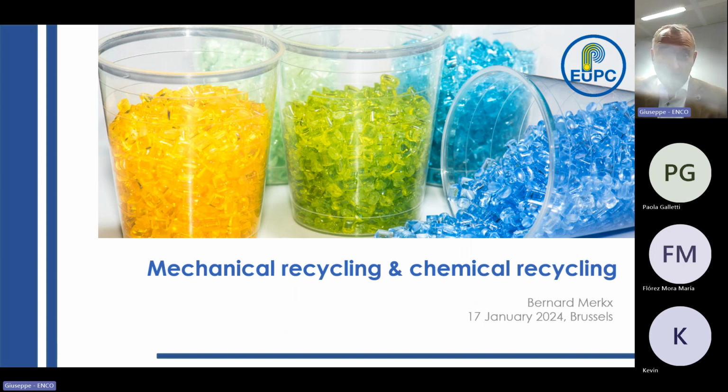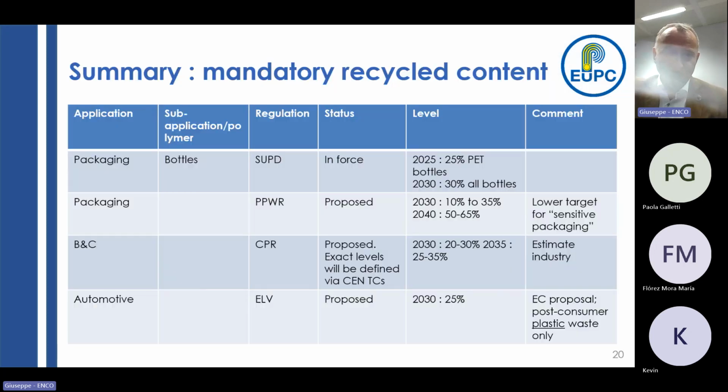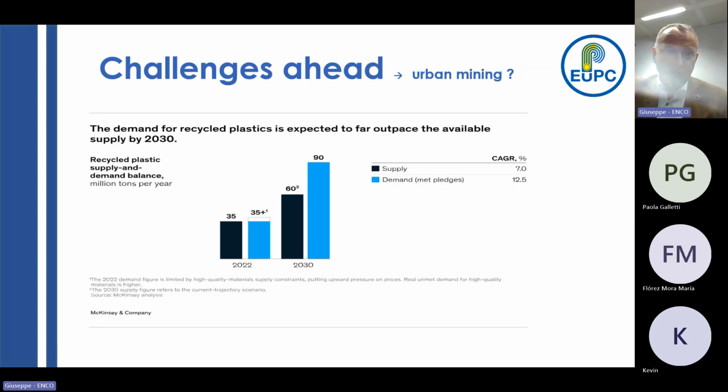There are two types of recycling, mechanical and chemical recycling. As already stated, the converting industry is predominantly active in mechanical recycling, but for some applications, we need chemical recycling solutions. And I think in the Merlin project, some of those solutions will be brought up. And if you look at what we already know as mandatory content in only 3 or 4 pieces of legislation, it's going to be a very hard challenge to get the high quality recyclates back to the converting industry.